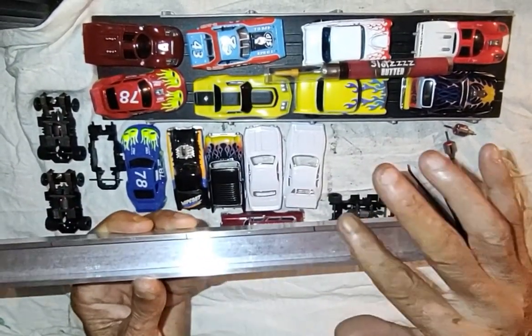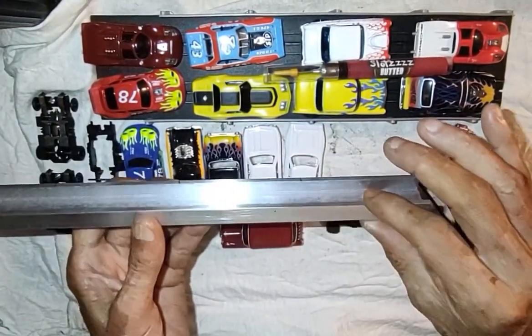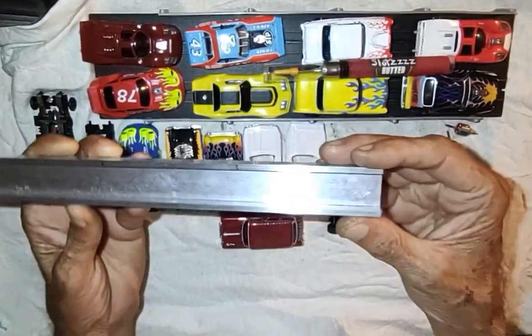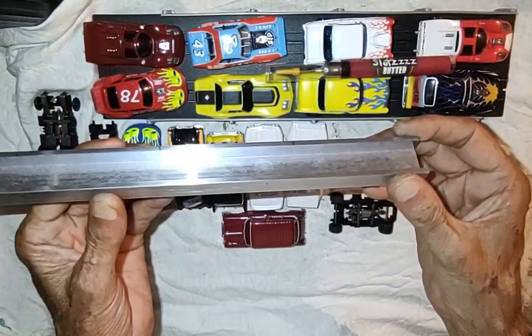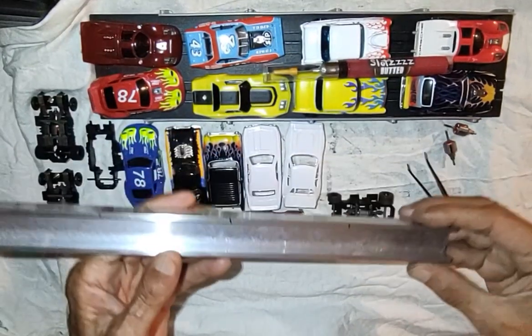But this flat top piece is unbent on these. So if you see some and you want to buy some, make some up yourself. Give them away at the club, whatever. Try to be a nice guy in your life.